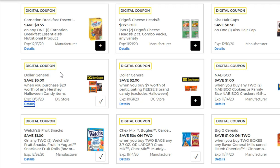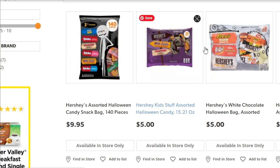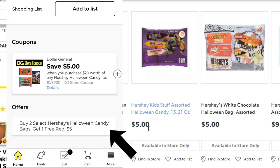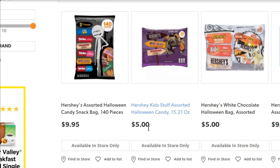That's a store coupon. So what we're going to do is go ahead and purchase six of these bags. So they're $5 a piece. So think about buying three bags for $15 because, and I'll again put a little screenshot up here for you so you can see, in the app, these bags are marked as buy two, get one free. So two of the bags out of our six are already going to be free when we get up to the register, which is great. Then we're only worried about the other four bags.